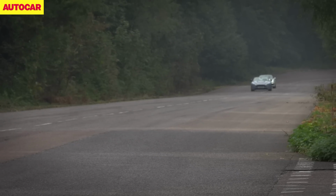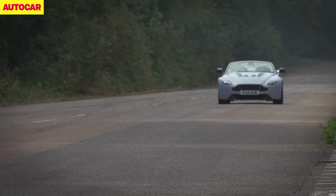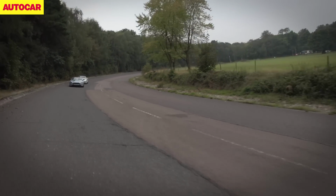But despite costing almost exactly the same as one another, the V12 Roadster and Turbo S Cabriolet could hardly be more different from each other on the road or in the showroom. And here's why.